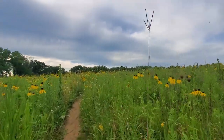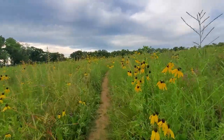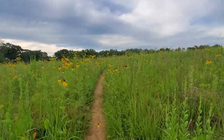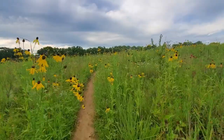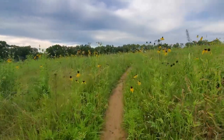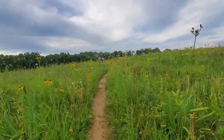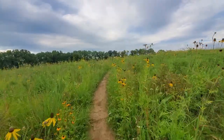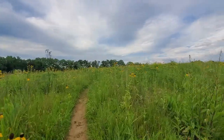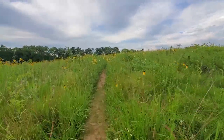Well, we're back in the prairie, and we're less than half a mile away from the DCA, so I'm really hoping that the DCA is not out in the middle of this prairie. Some of the DCAs on the Ice Age Trail are not very well maintained. There could be a lot of overgrowth of grass or brush. Hopefully that's not the case here, but I'm anticipating a bad outcome, but hoping for a good one.